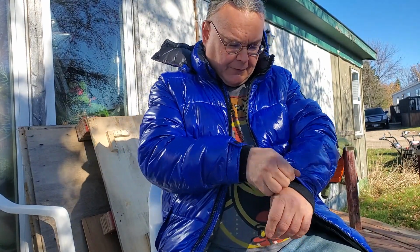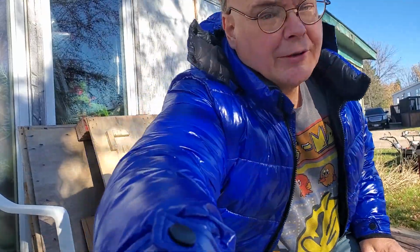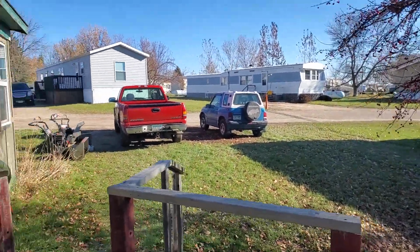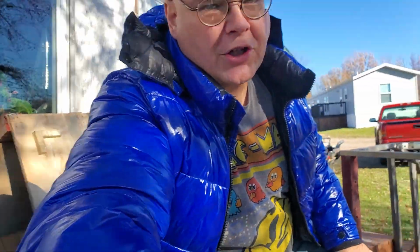But other than that, I mean, I'm going to wear this. I'm not going to get rid of it because I love the color. It matches my tracker. That's another work in progress. Hopefully one day I want to get that repainted if somebody doesn't come along and crash into me and wreck it.